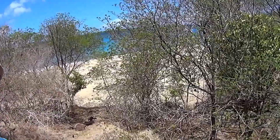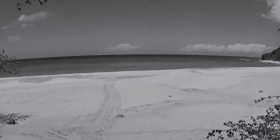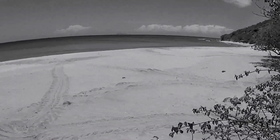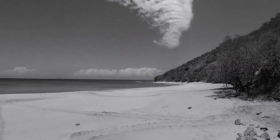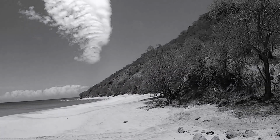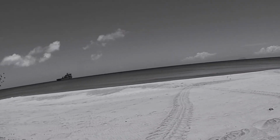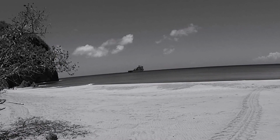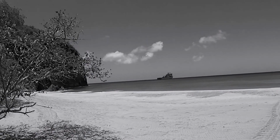There's Rendezvous Beach. You can see there, lots of turtle tracks. The only white sand beach in Montserrat. There's a Royal Navy disaster vessel just here on exercise.